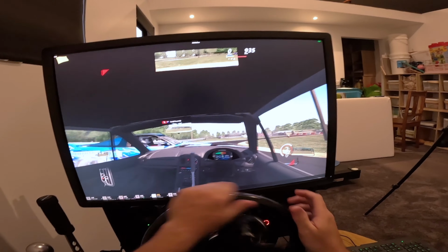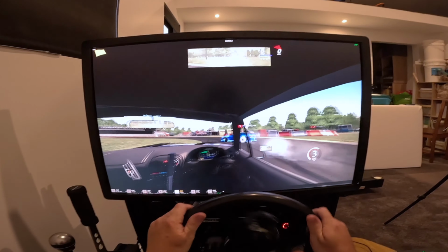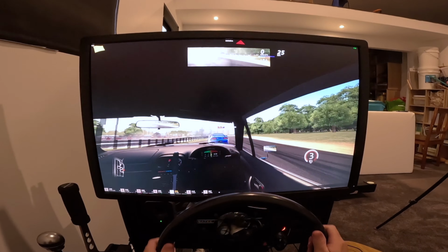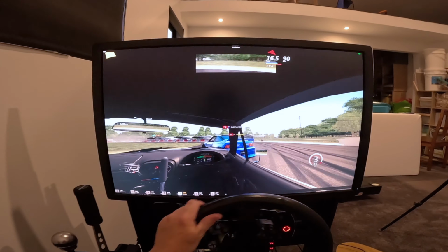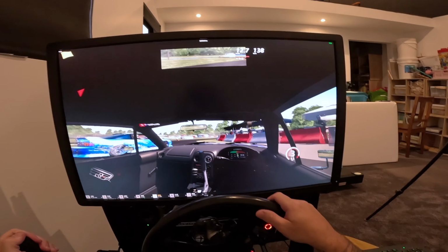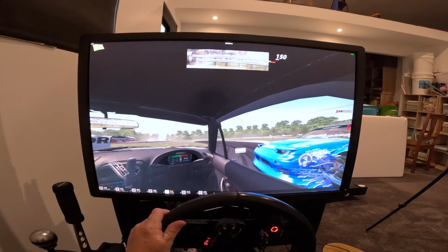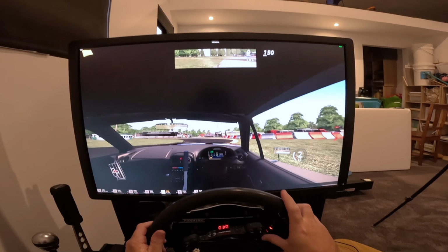Free spinner. Straighten him out. There you go, champ. Keep it going. Haven't really got a clean one in for you yet, guys. Oh. Oh, he spun. Alright, I need to catch my breath.